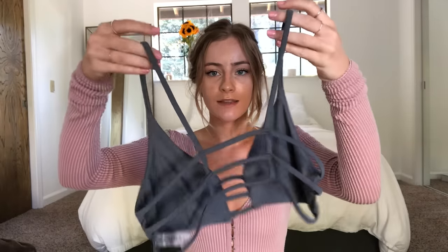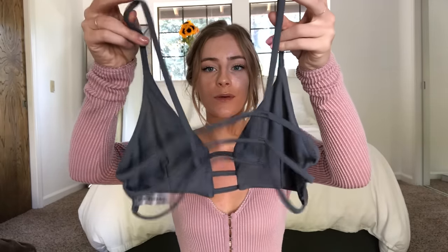The last swimsuit I have to show you guys, I actually just posted an Instagram photo in this one. It's this one. I think this one is so cute. I really like this one a lot. And the back looks like this. I think this is so cute. I love it. And I can't even describe to you how soft this material is. It feels really silky. It's almost cold feeling. This set for $15 feels amazing. It is so cute.